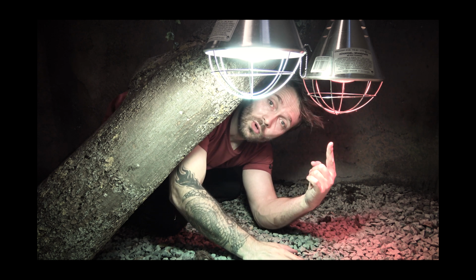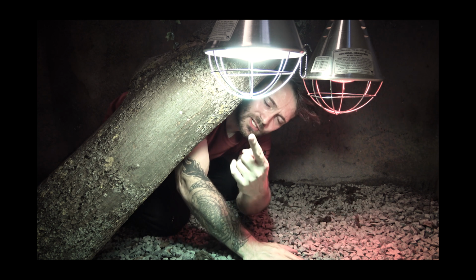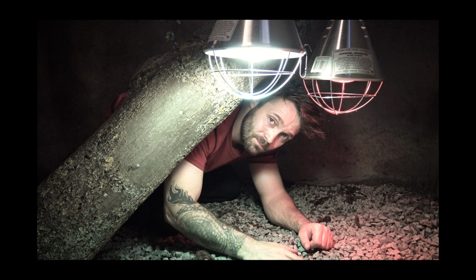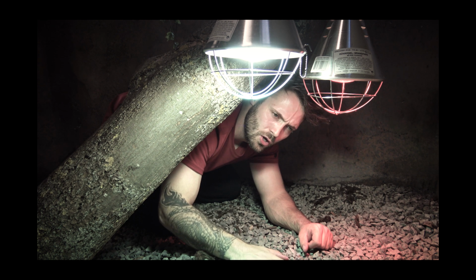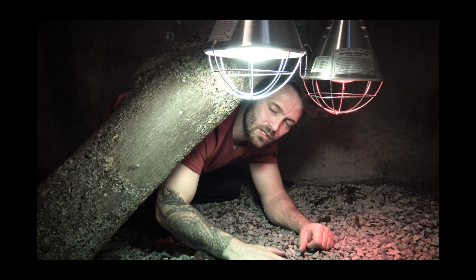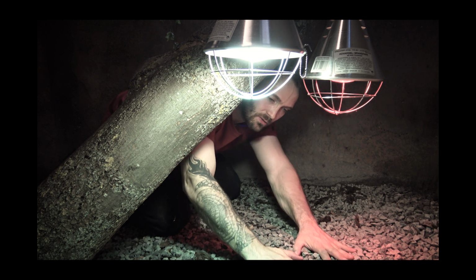The red one is just normal heat, infrared heat, and this one though, the white one, that's the UV light, and the bulb is called Osram Ultra Vitalux 300 watts, and it's an amazing UV light. It's really, really good.